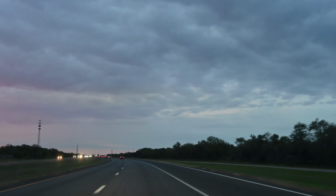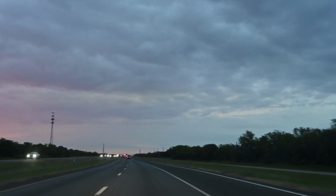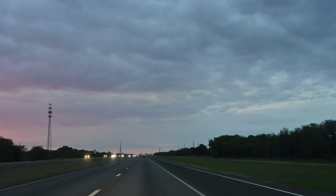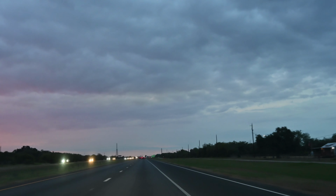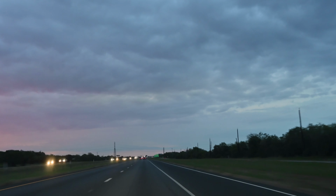I think that's a lot better than having two cameras, one viewing to the side and the other one viewing in the front. This way I just turn the camera left or right, and it's good enough with that lens that you can catch the highlights of the city, and it looks awesome.